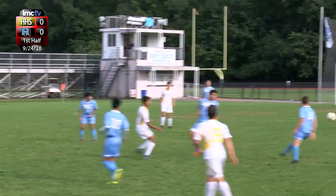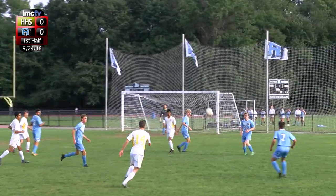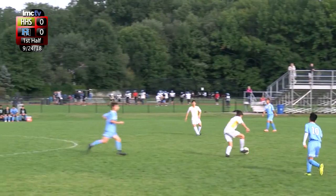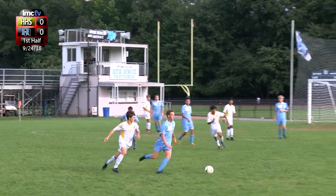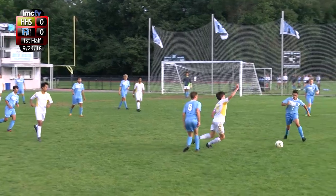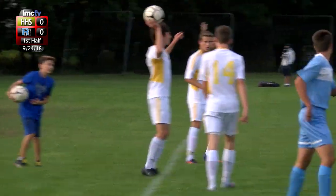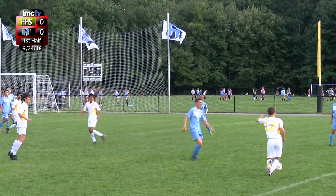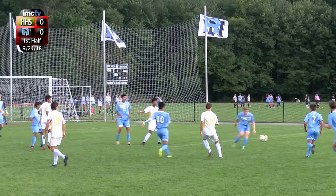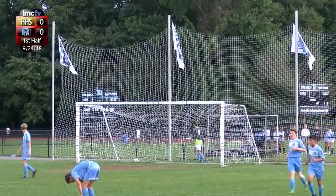So a back and forth defensive battle going on between these two teams to start off the game. Neither team having too many good opportunities to score. But the Yellow Jackets coming in at 2-4-1 have played very strong to start off this game against the number 3 ranked Panthers. So as a team that's ranked as highly as the Panthers are in Class B, you know that you now have a target on your backs and every team is going to come in ready to play and try to sneak a victory away.